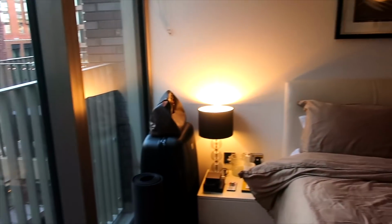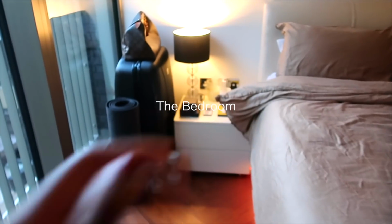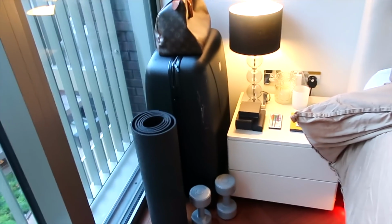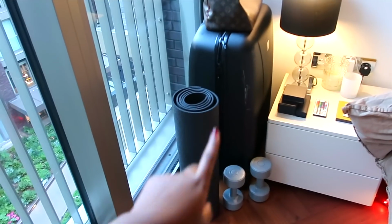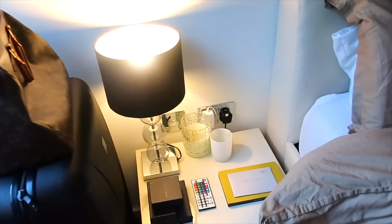And then we get to the bed. So I sleep on this side of the bed, so this corner is basically very storagey. I just have a yoga mat and some dumbbells here, and then a suitcase and my travel Louis Vuitton bag. And then on this corner, the bedside table is quite basic. I just have two candles, my remote control for the LED lights underneath my bed, which is by far one of the coolest things that I recommend you guys to do. It just makes your flat so much cooler, so sick.